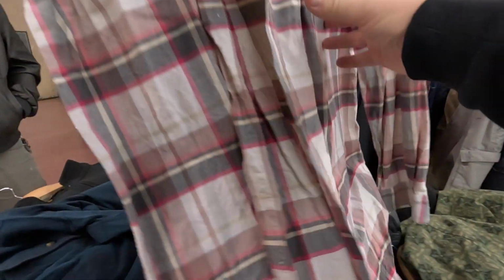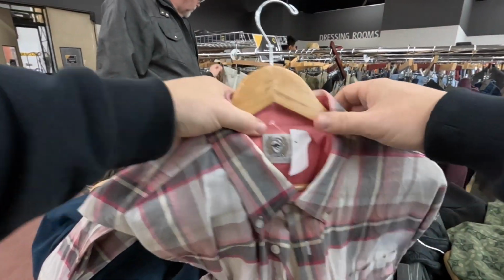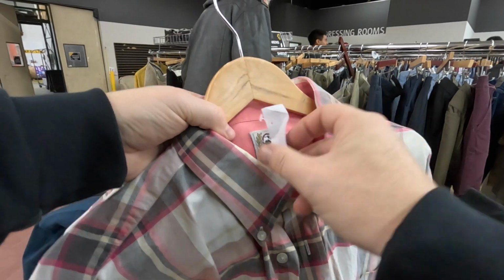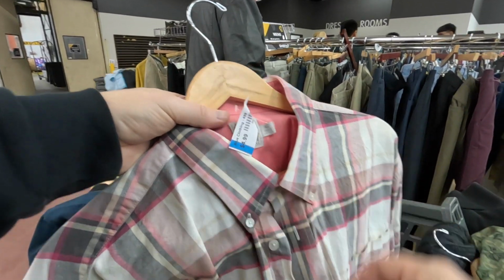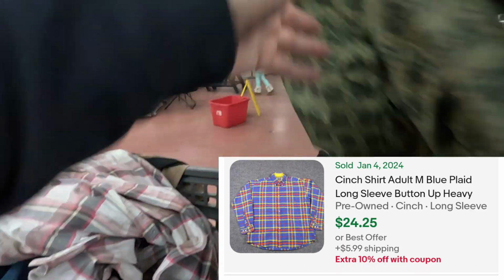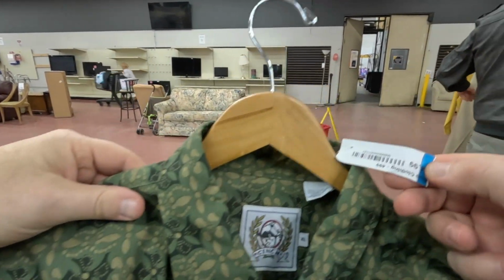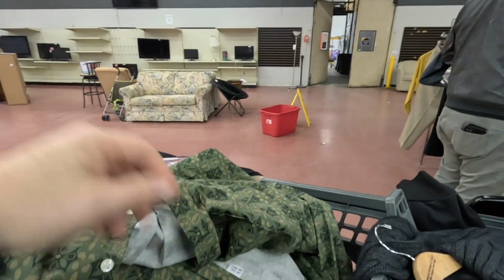Found more of the cinch shirts. This one's going to be a women's. Right here, it's got the pink. This one's going to be $5. Here's another cinch shirt. This one's got a cool pattern on it. Again, $5. Should sell pretty quick.